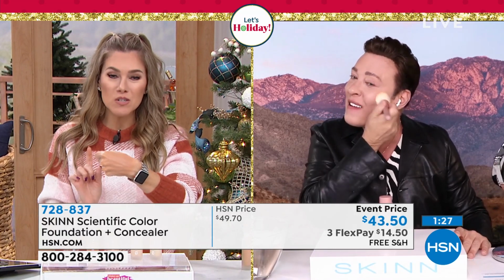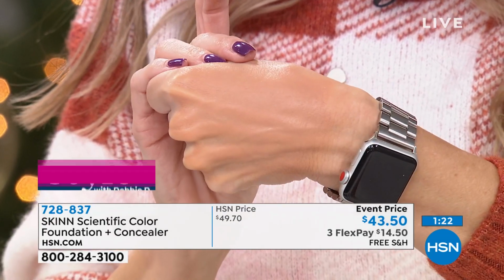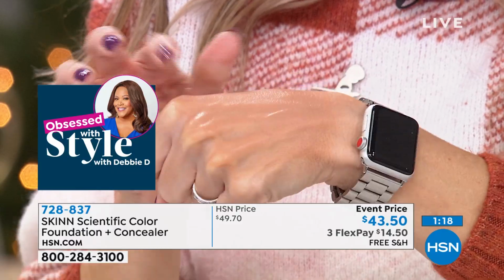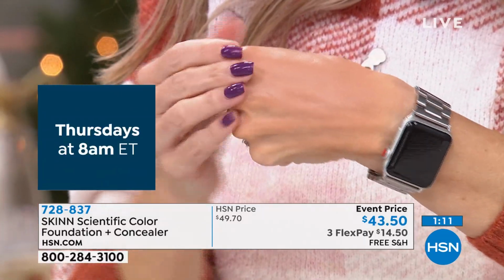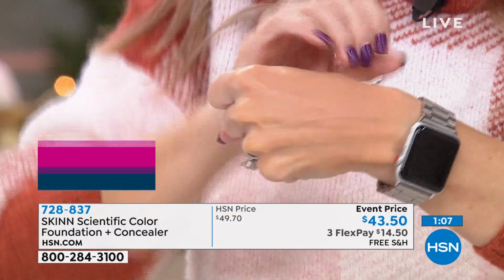I want to let everybody know, since we sold out of the light, I wanted to show you the medium on my hand. This is the color that I would wear when I've self-tanned. I have not self-tanned in like 2 months, but look how beautiful that is. It's so gorgeous, and it blends. I know I've got my watch line right there, but it blends so wonderfully. It's touchable, it's soft, it's breathable. It feels and looks like real skin, but better.